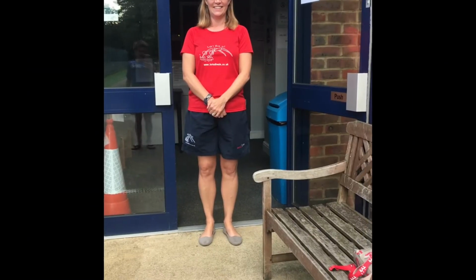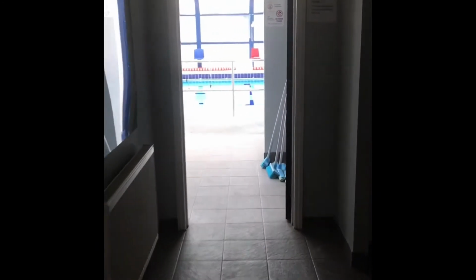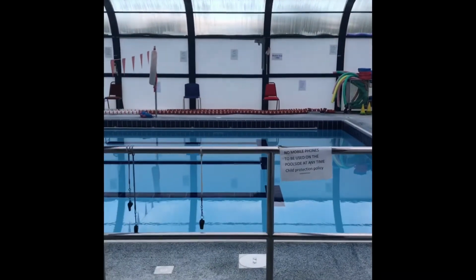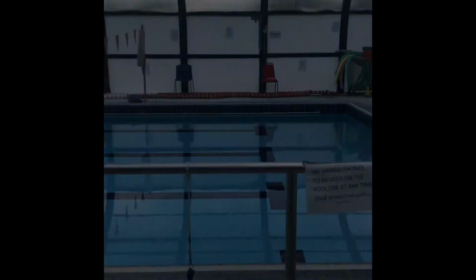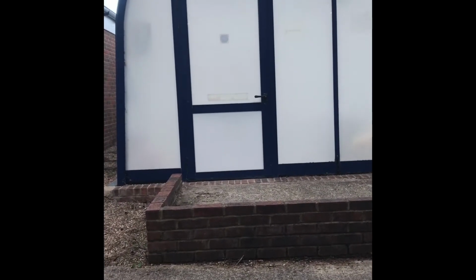The swimmer goes in at the front door to Let's Dive In. They will be registered by the Let's Dive In team. They'll walk through the changing rooms and straight onto poolside in their classes. Each class will take place in a separate station with social distancing for all our lessons. Please collect your child from the Let's Dive In staff after their swimming session.